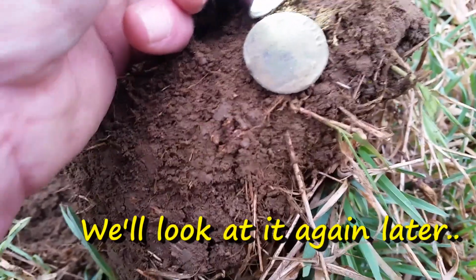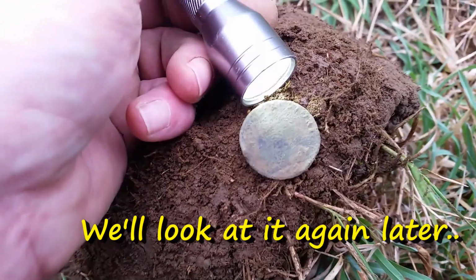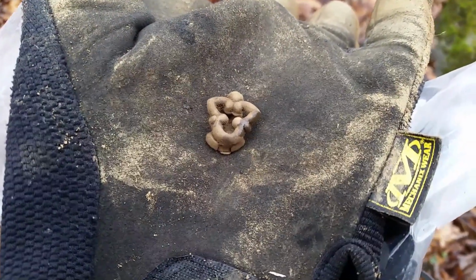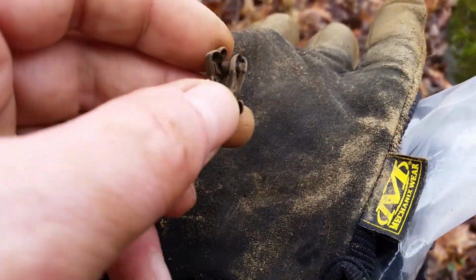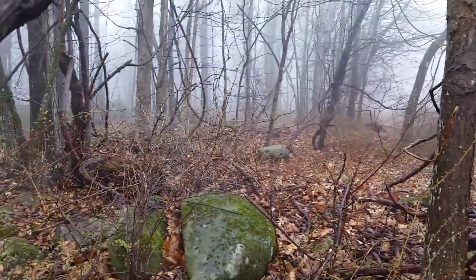Very toasty Connecticut copper. You can see some of the lettering here. Woohoo! It'll be a good day. And there's my next find. It's been a while since whatever I dug last. The copper? Some other junk? I forget. And I'm working this little area up in the back of the field.